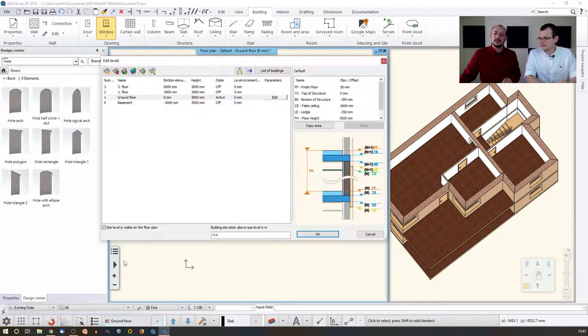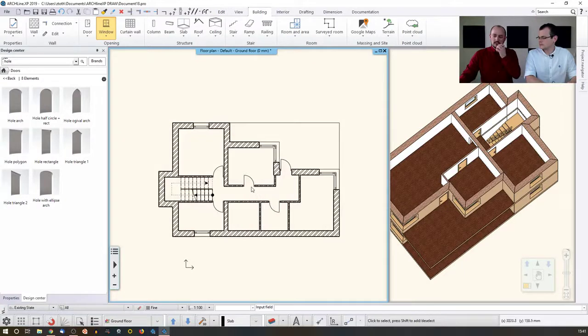When you click here, you can see the default floor list. You can add above, below, you can remove, you can rename, just double click on it and you can rename. You can change their heights, and you can change variables here. Now we have a detailed description of how this works, but by default, as you can see, I'm not touching anything. I'm just using the values as they are.